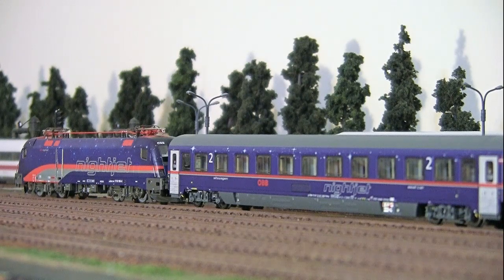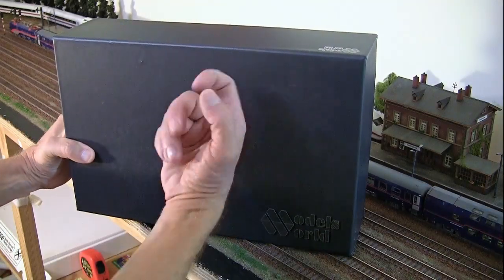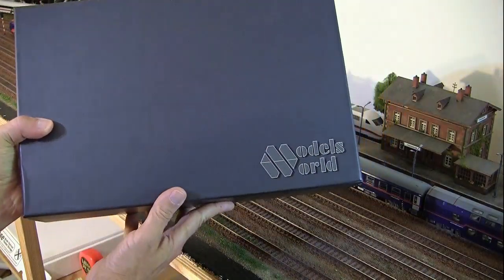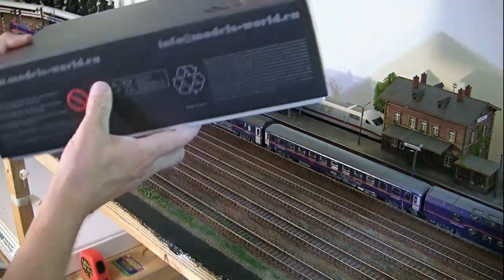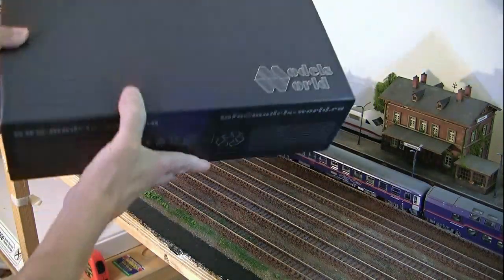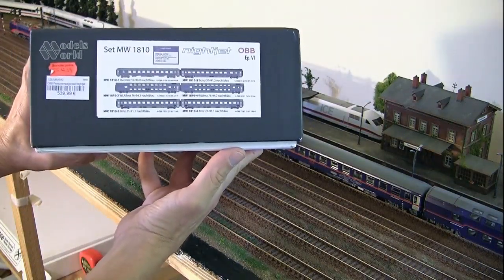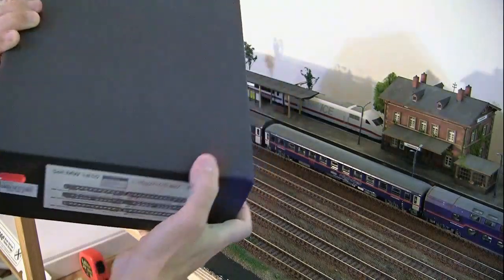This is a separate model from Roco, and we'll talk about this locomotive a little bit more at the end of the presentation. As always from LS Models, super premium box, very nice packaging. This is the Model World label. I'm not quite sure what's the story with the sub-brand for LS Models, but here's the label. And this set is going in Europe for about 500 euros.